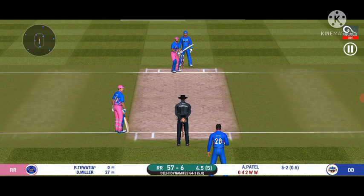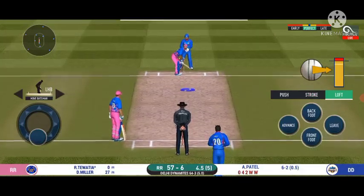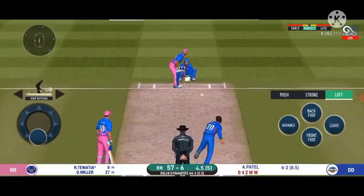Oh, hat-trick! That is a great bowling performance. The players shake each other's hands. Let's congratulate.